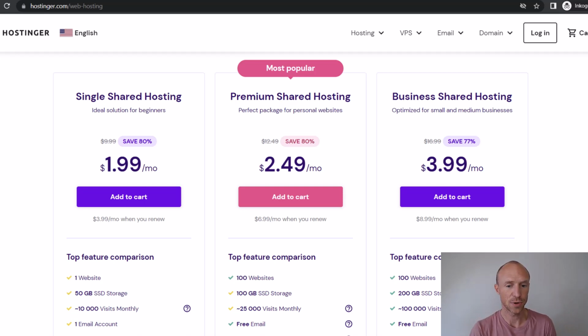In addition to that, you also get free daily or weekly backups, meaning that you will always have a backup of your website, which is something you definitely should always make sure to have. And they also offer what they call free migration services. So that means if you actually have another host already, have a website somewhere else, they will for free help you to migrate it over, so they will host it instead. And then also they do offer a 30-day money back guarantee, so if you end up not liking it anyways, then you can get your money back.